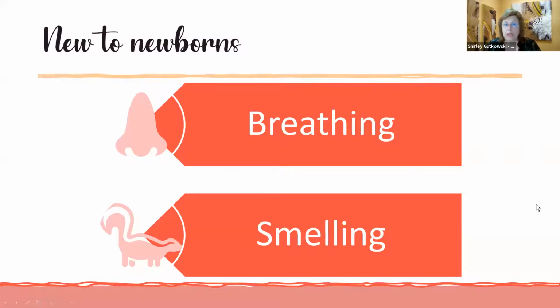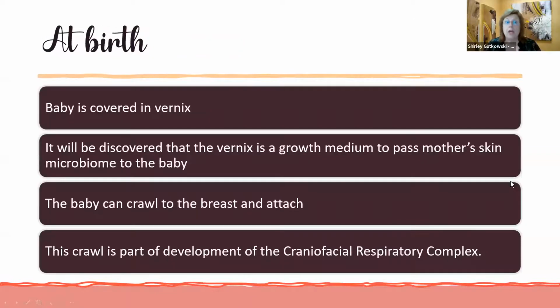What they're not doing is breathing, and they are not truthfully smelling. They have triggers from the amniotic fluid that trigger different parts of the olfactory nerve, and that looks like smelling, but they're not using air to smell, and they're not breathing using their nose. At birth, the body is covered in this gooey, sticky, waxy vernix, and it will be discovered that the vernix is a growth medium to pass mother's skin microbiome to the baby.